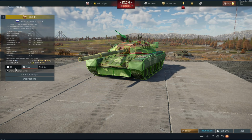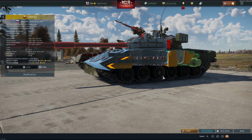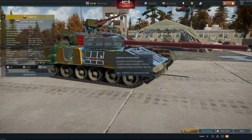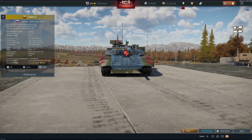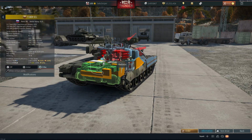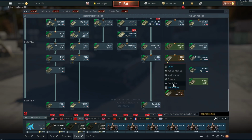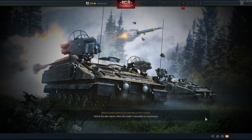The armor scheme is pretty good though. You still get the Contact 5, compared to the Contact 1 on the early T-80B. With the Contact 5, it does give you a little bit of protection against actual kinetic warheads as well. Because I don't own the premium, it is showing stock stats, so when this is fully upgraded, it will be 1250. So it's basically just a T-80U with a better thermal imager, really. It's definitely not a cash grab by Gaijin whatsoever.